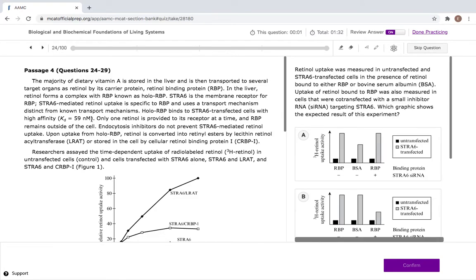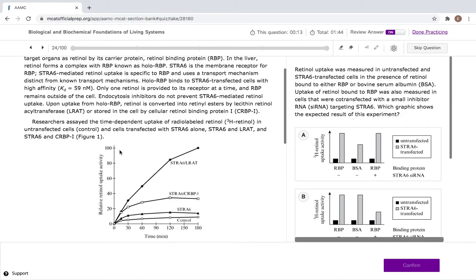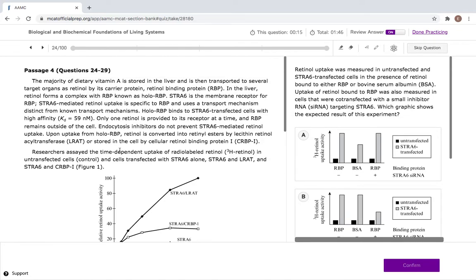I haven't done this passage in so long. Last time I did this passage was when I was studying for my MCAT, which was probably 9 months ago. So it's still pretty new to me, this passage here. Okay, so let's dive into it right now.